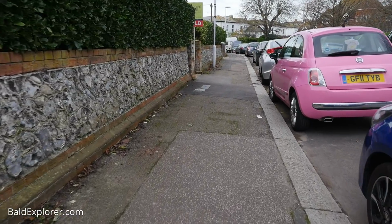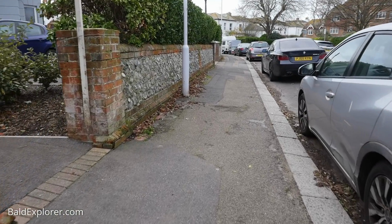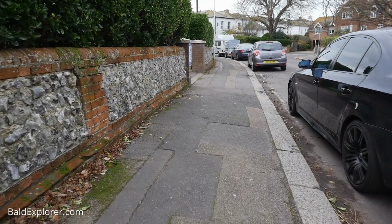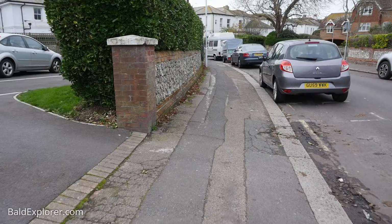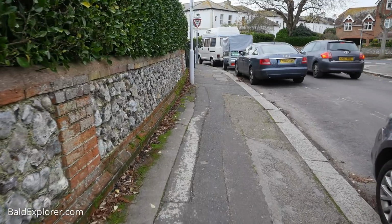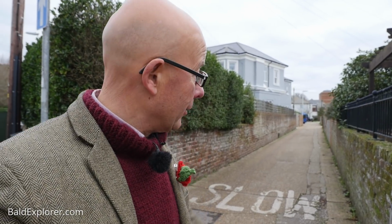Right, we haven't quite finished yet, because I want to take you down Southey Road to an alleyway. One of the hallmarks of Worthing at one time, not so much now as you can see on this sort of tarmac path, was its pink paving slabs. They were everywhere, and I'm sure many people will remember them. And also these flint and brick walls that you see on the sides, absolutely everywhere. And of course the flint very much in keeping with the South Downs and the seafront. And here is the alley I wanted to take you into.